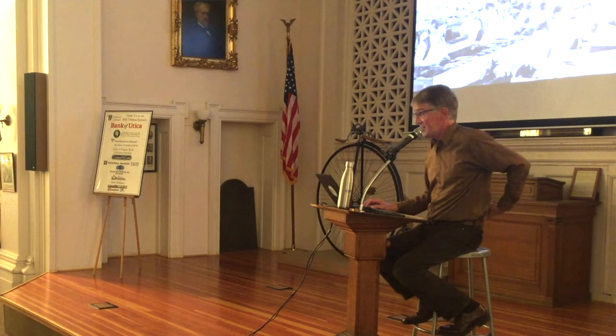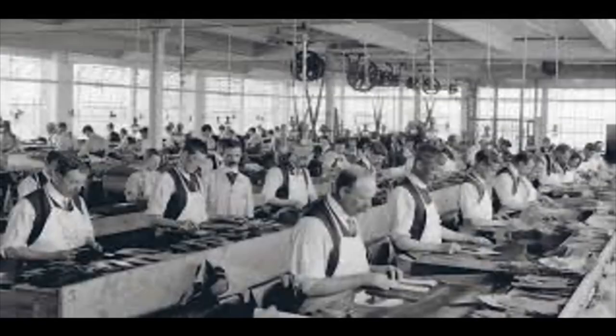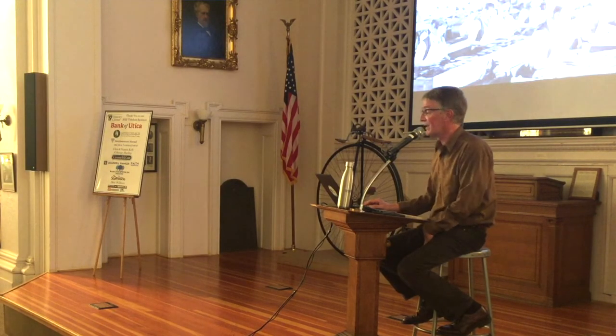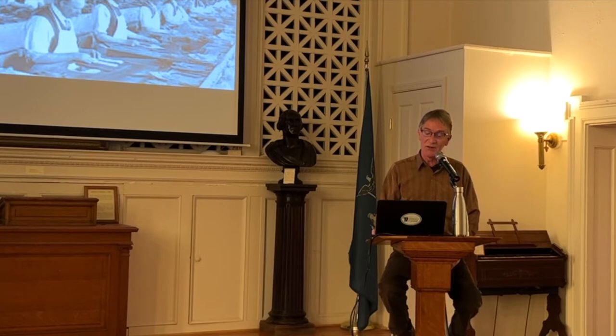There are no interior shots of the factories in Utica, or at least so far I haven't found any, but these are some other ones. There was a big one in Syracuse, Endicott Johnson, which is down in the valley. I just included them to give you an idea of what it would have looked like. You can see the overhead shafts for some of it, and everybody's got their own individual workstations. They divided the labor, as I said. Some people were polishing, some people were putting the laces on or the buttons.